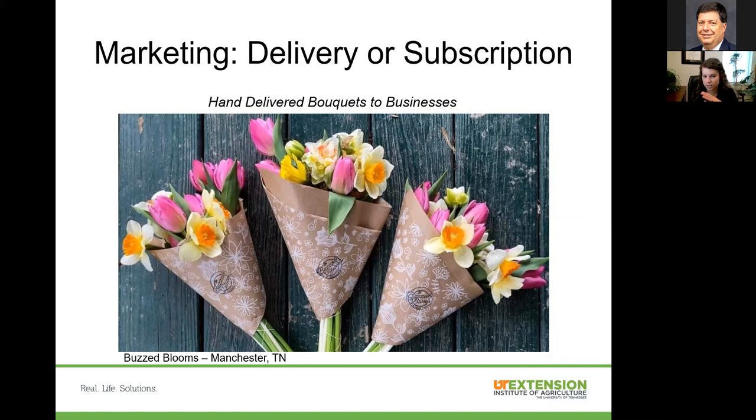A business can purchase a CSA subscription, and then he will hand deliver them to that business. And so they can always have fresh flowers in the front of their business. So again, certain things can set you apart: they don't have to go get them. They're hand delivered straight to their business door, and they can post them and share about your business, thanking you for the beautiful flowers. So again, anytime you can get your customer to be sharing your story for you is a positive thing for your business.